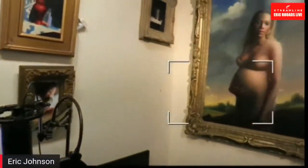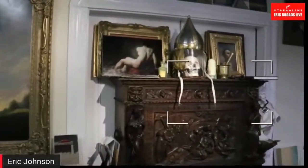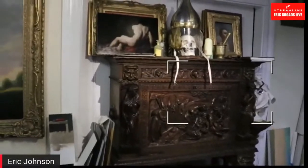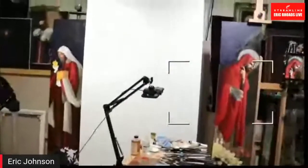So as we turn around, there's the painting of my wife. Forgive the glare. I've got my treasure trove. This is where I keep all of my pigments and important and hazardous things. So here's the way the painting looks from a distance.